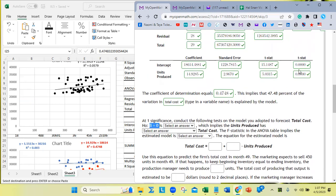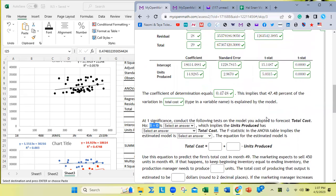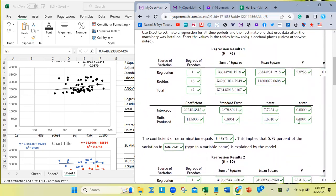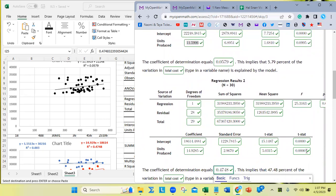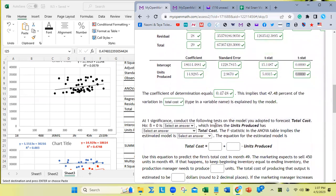At 1% significance, which regression are we going to adopt? The first regression or the second regression? In the first regression, the R-squared was really low, and the coefficient was insignificant. In the second regression, our R-squared was really high and our coefficient was highly significant, right? So we're going to adopt the second regression. How many people have a p-value that's close to 0? Annalena, what's your p-value of units produced in the second regression? The p-value, the probability value.